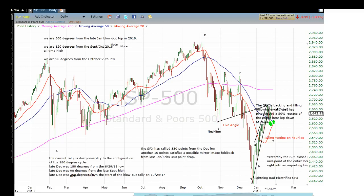So what you need to know right now, and why we're pulling back here, or at least backing and filling, is that we are 360 degrees from the late January blowout top. Let me preface this by saying that the legendary trader W.D. Gann said time is more important than price, and keyed off the natural cycles of the geometric divisions of the year. These are the 90, 180, and 360 degree day cycles. These also are the 120 and 240 degree day cycles.